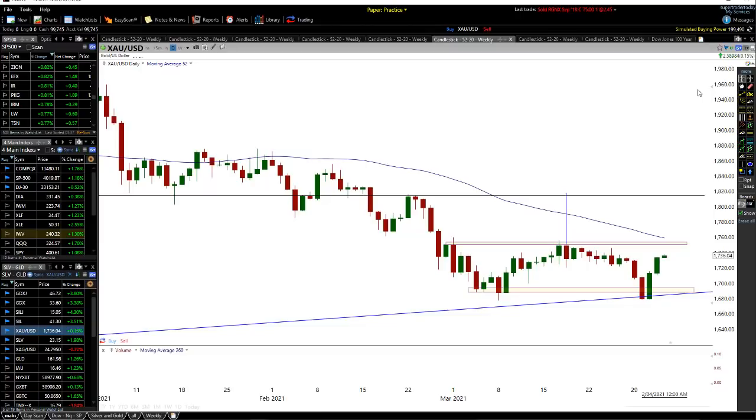Again, guys, this is short-term technical analysis, so anything can happen on the short term. But as an investor, I'm very, very, very bullish on gold long-term. Have been, and I'm in it.